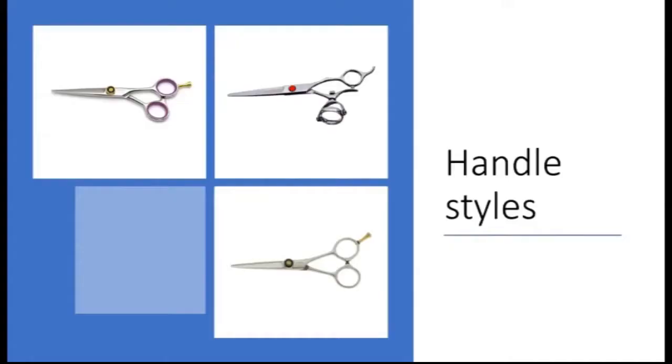After you get the length right, then you want to decide the type of handles you want to get. Ergonomic handles come in several different types. Some handles are straight. Some handles are offset. And then some handles have a twister to them. They twist and roll and different things like that. So the thumb rotates. And they're used for different things.